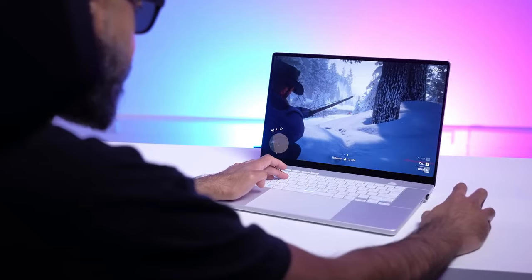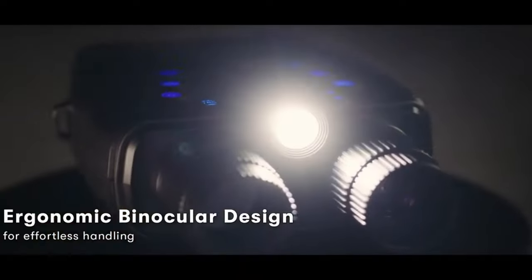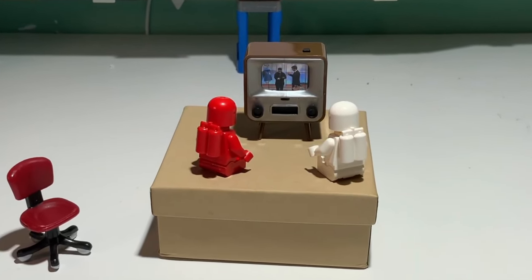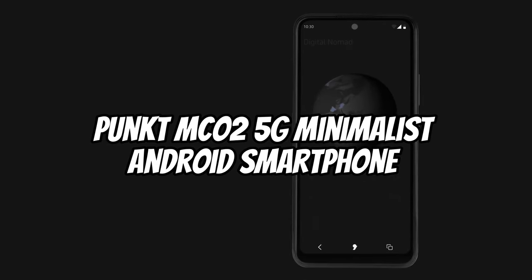Welcome back. Today, we'll be having a little show and tell, and we'll show you some of the best gadgets that are worth seeing, and possibly worth your money. Let's get started. Punked MCO2 5G Minimalist Android Smartphone.